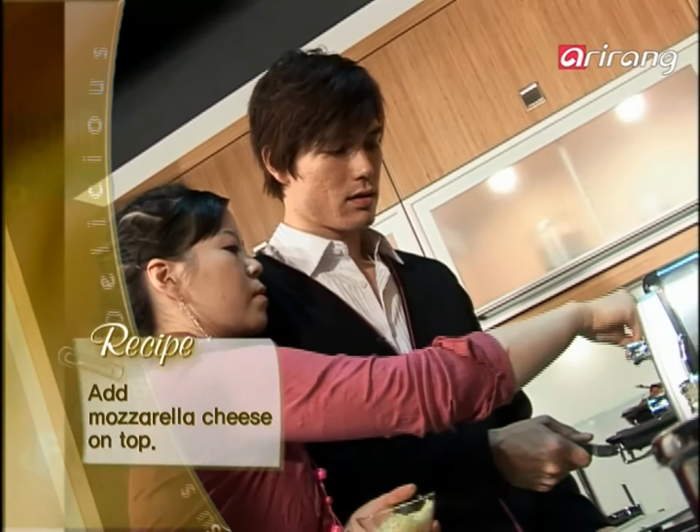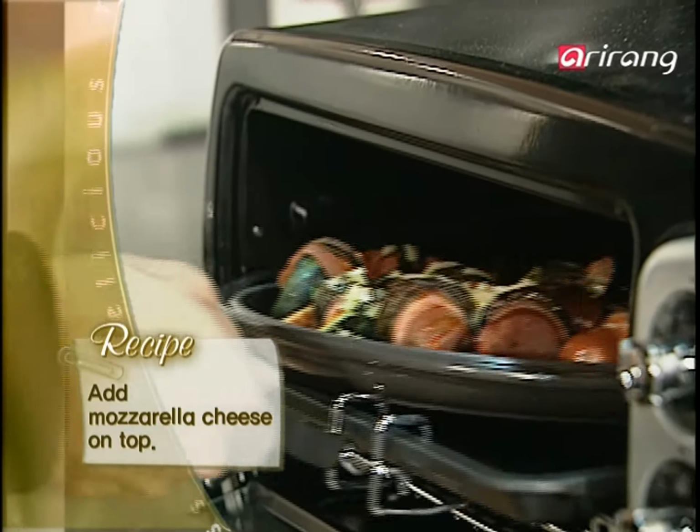Once the sausage and pumpkin are cooked in the oven, place the mozzarella cheese on top so it can melt.